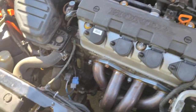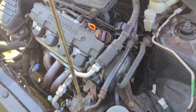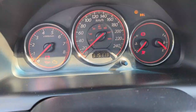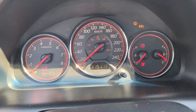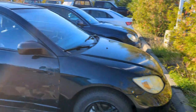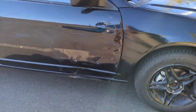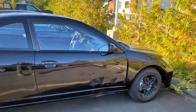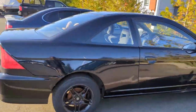Some of the bad things are it looks like it's leaking a bit of oil down there. I'm not sure when the timing belt was done, and then there's body damage, along with the fact that it's got some high mileage, but I have faith in this old Honda. But this is definitely the worst of it. The door is a little dinged up, as you can see. But overall, pretty decent little car, I think.